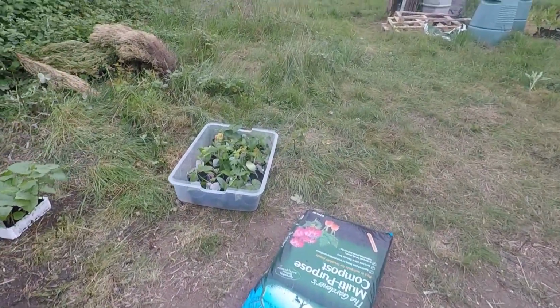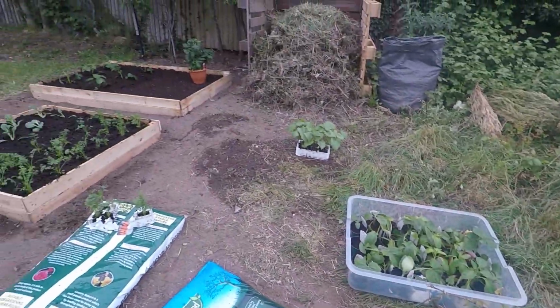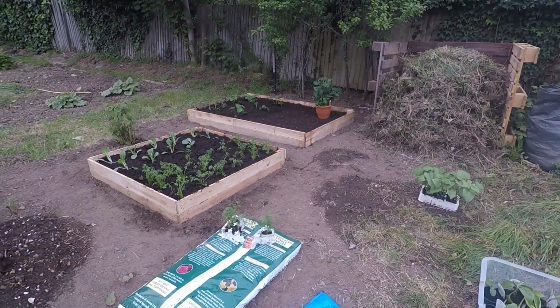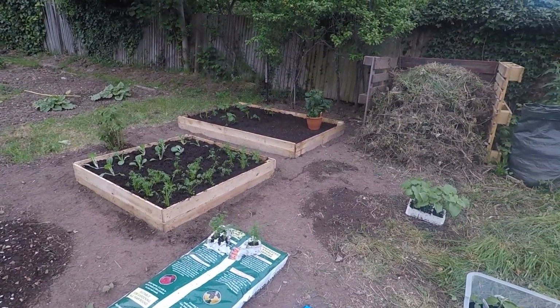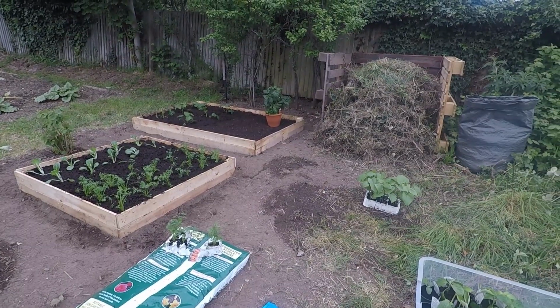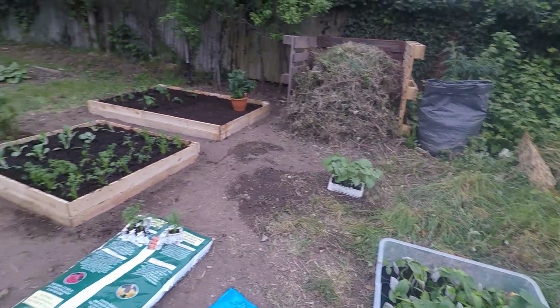There you go, I've got loads of peppers in there that I'm actually taking home again so that they're not going to be affected, because we keep getting threatened by a frost even though it's the first week of May. So there's the beans as well.